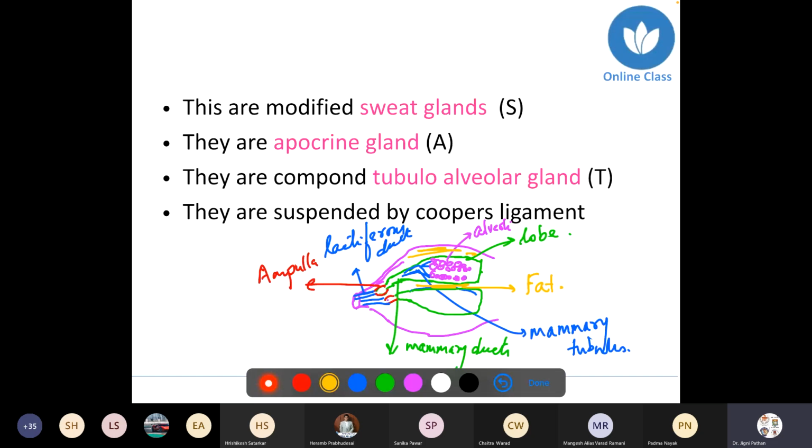Done. So the site for milk production is alveoli. Alveoli lead to many tubules. For example, if you want to describe a mammary gland, the mammary gland has many lobes, which are mammary lobes. In that mammary lobes, listen to this carefully, there are many alveoli. Many alveoli lead to many tubules. Many tubules end up into mammary duct. That mammary duct ends up into ampulla, ampulla to lactiferous, lactiferous to lactiferous duct, lactiferous duct to nipple. This is nipple. Clear?